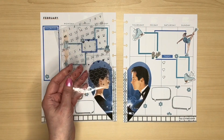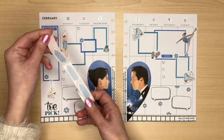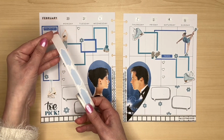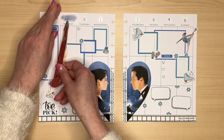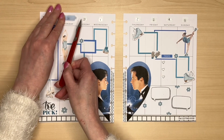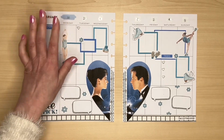All that's left now is the numbers at the top. I've got these clear date stickers from a Heidi swap pack, so I'm just going to use those. And I'm just wondering whether I should bring in these washi stickers from Narrative Hues, who used to be Girl Boss Anna. I'm not sure whether I've already got too much blue, but let's give it a try and see. If you've not seen these before, these are semi-transparent stickers, so you can just put them at the top of your page and it will still show either the day or the number through.